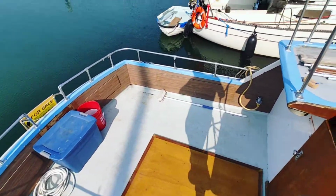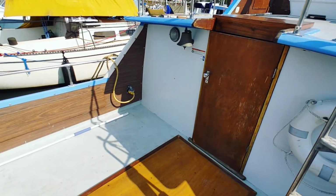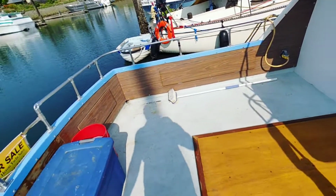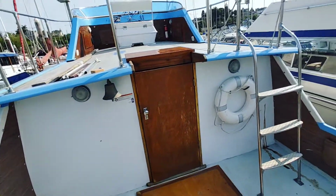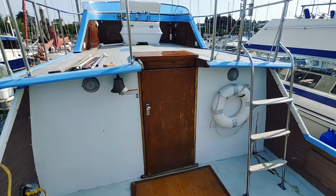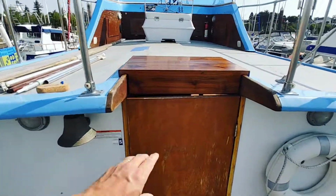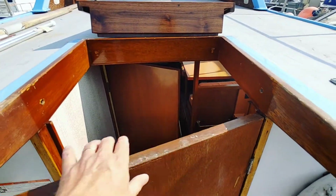The cover itself, the sides are in excellent shape. The top is due to be changed. So it's definitely on the latter side there, but at least you've got the pattern, and that's worth considering, and it's a nice bonus to have.